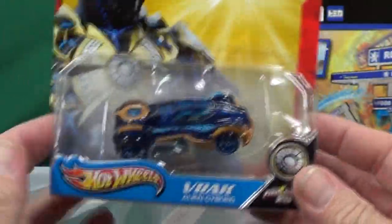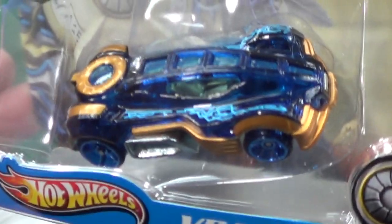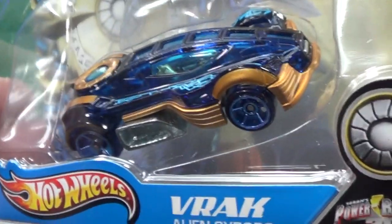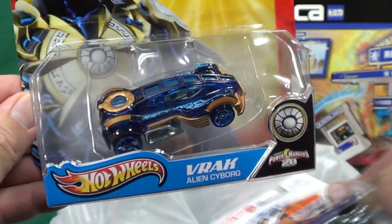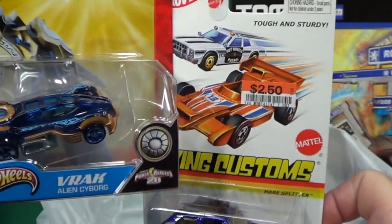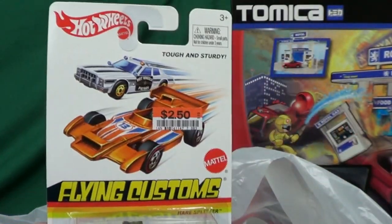And you know what happens at the end of the line when they cancel the line? Sometimes some of the last pieces are short produced. Now, you know, it could make them hard to find, could make them rare. Is it going to make them worth anything? They're only going to be worth what someone's willing to pay. So don't be buying 100 of them thinking you're going to retire. Buy what you like, all right? I did buy a few because I like to make the videos, and I like to have a few extras just in case. And end of the line, Flying Customs.